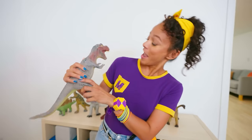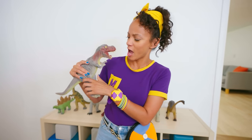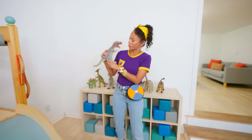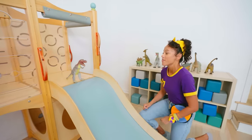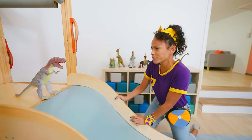Hi, Meekah. Hey, T-Rex, how are you? I'm fine. I want to go down the slide. Oh, you have to ask nicely. Can I go down the slide, please? Oh, sure. Here we go. All right. Are you ready? Three, two, one. What's wrong?